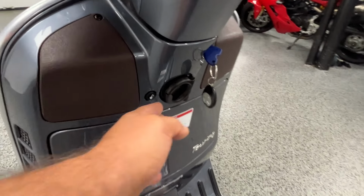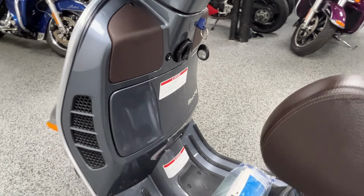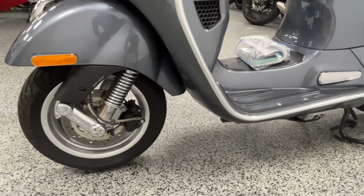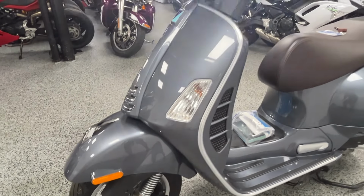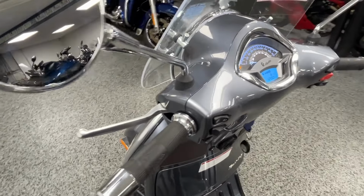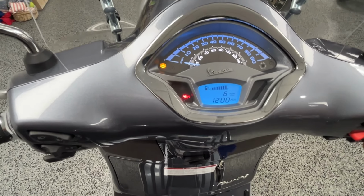You got your little hook here to put a little bag, store bag on there, a little extra storage in that area too. And I'll get it started up. As you can see, there's just the 6 miles on it right there.